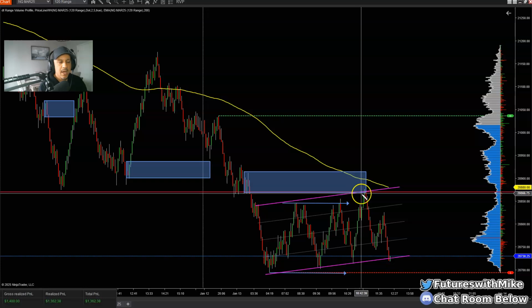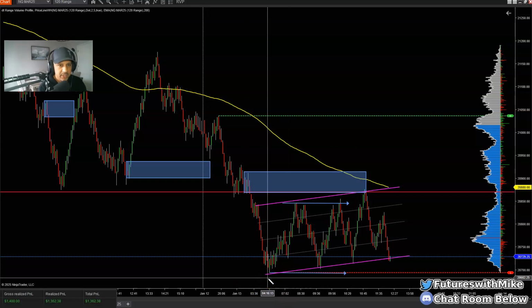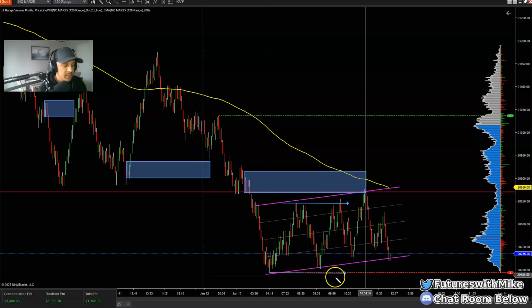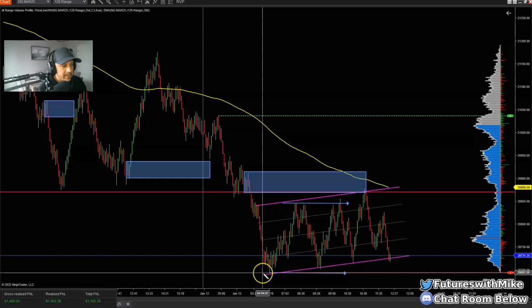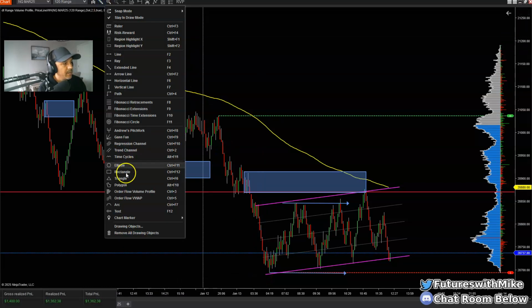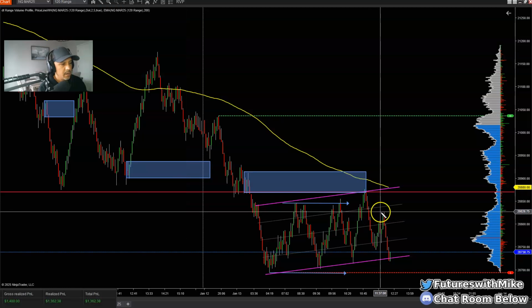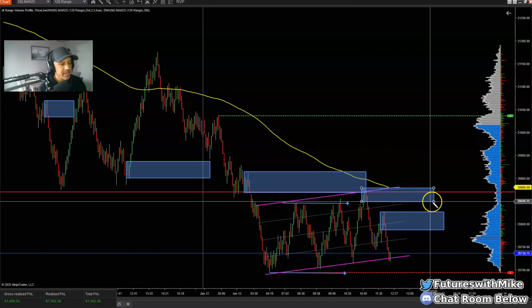Even though we're in this bullish channel to the upside on the 24 range, the 120 range, if we break below this point here, it's going to show its hand. And once we break this, I would be looking for a pullback. Let's say we break this area here at 20,694. I would be looking for a pullback to either right here or definitely up in this area right here.